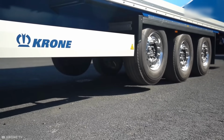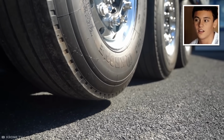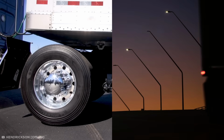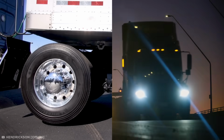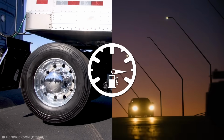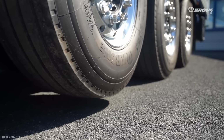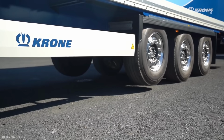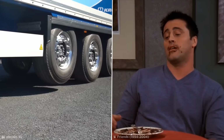But if extra support is needed for working vehicles like these, why not just keep the extra wheels on the road the whole time? Well, it actually works out to be more economical to raise the wheels up when the loads are lighter, as fuel efficiency decreases the more wheels in contact with the road. So when cruising empty, the wheels are up, and when it's fully loaded, they come down. Like loosening your belt after a Thanksgiving dinner. It's all about easing the strain.